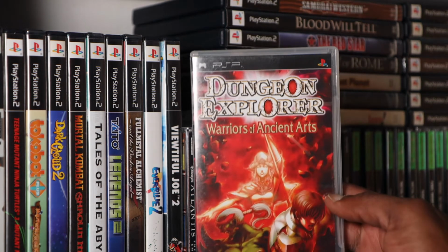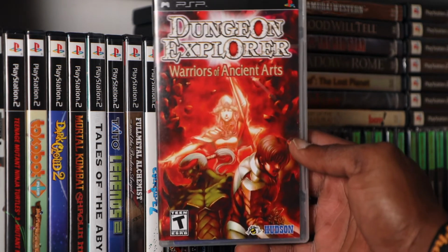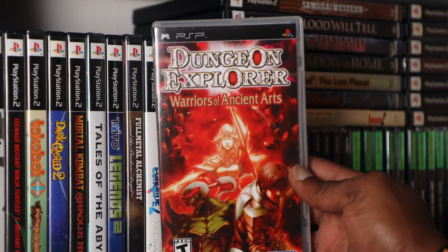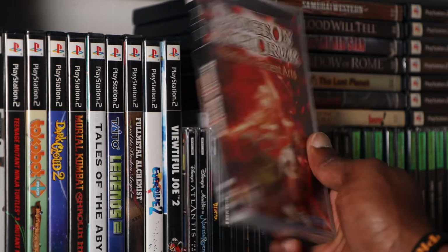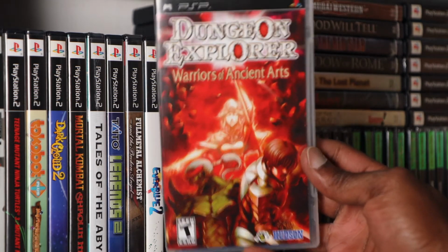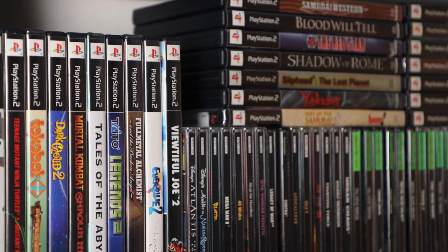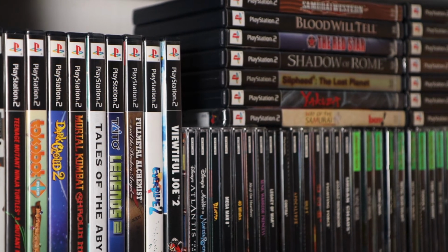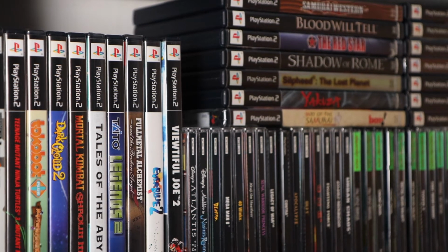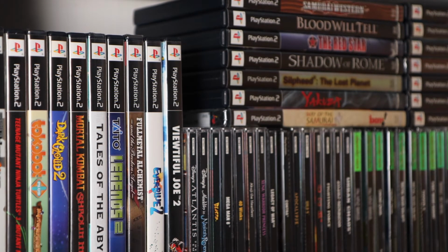Then you have Dungeon Explorer for the PSP. It's made by Hudson. Just again, a cool looking action game right here on the PSP. Saw it, wanted to check it out, and this was a pickup that I made for the collection. And then we're going to go over 4 quick PS2 games that came in that I added to the collection.